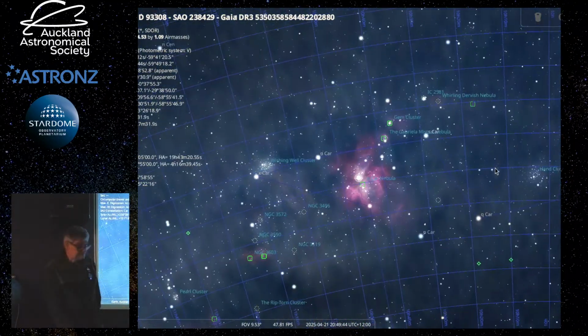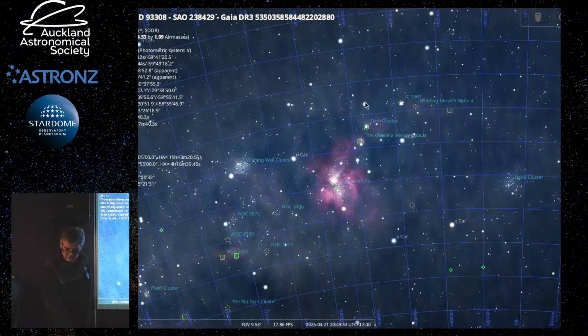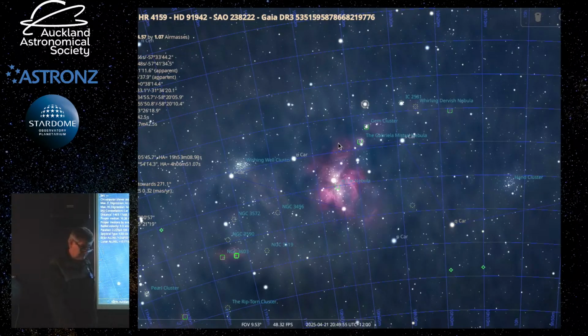Do I have a beginner question? Yeah. Why are these stars named like NGC something something? Well, that's not stars. That's basically deep sky objects. It means New General Catalogue.